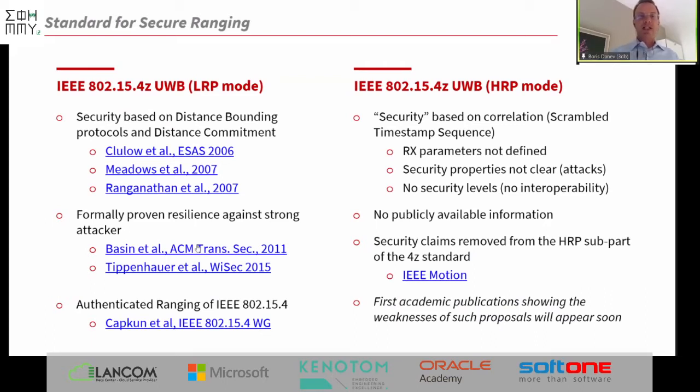And here there are a set of papers which I provide for your reference on how distance bounding protocols actually work and what the concept of distance commitment is in order to ensure secure ranging. And we have now brought that into the 15.4z ultra-wideband standard in LRP mode.